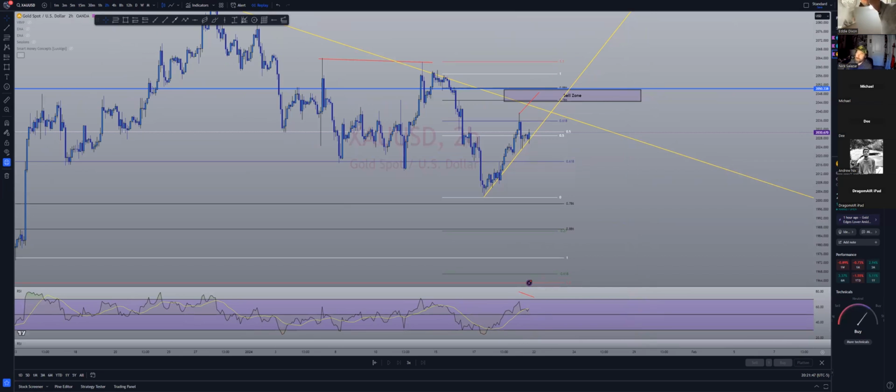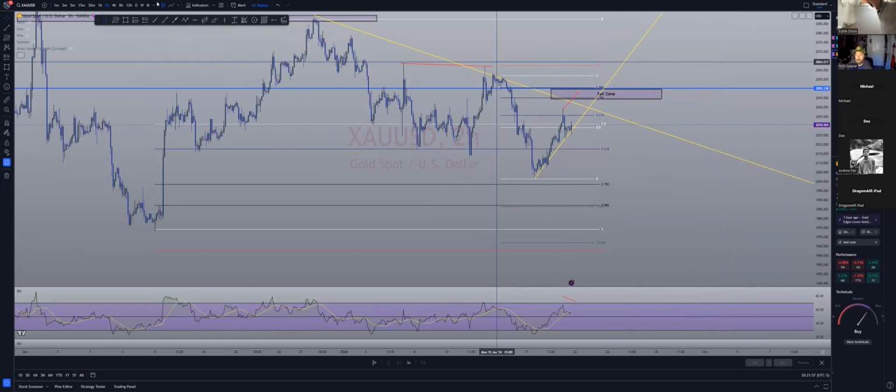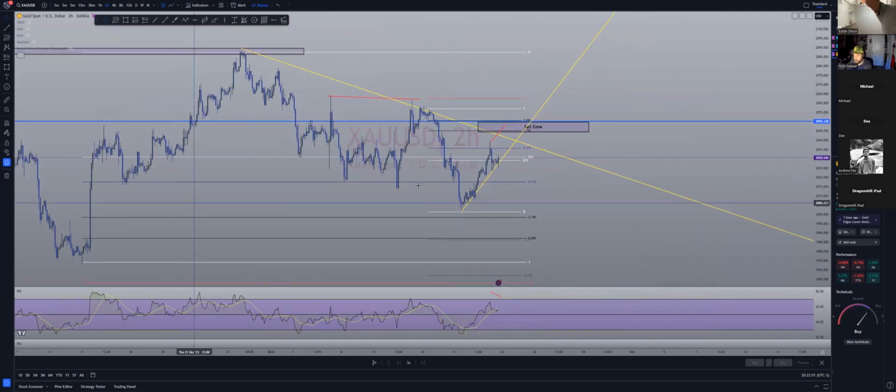NASDAQ and US 30, we kind of got to wait. Gold, at least we have some structure. We have some trend lines. We have some oversold. We have some fibs. We have everything starting to line up for us to take a trade. And it kind of makes sense too. Like, let's go out to this. We're already on the 2 hour. I'm just going to delete a few of these things. Let's just delete this and delete this.